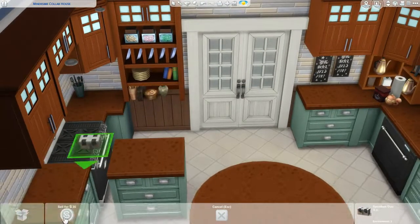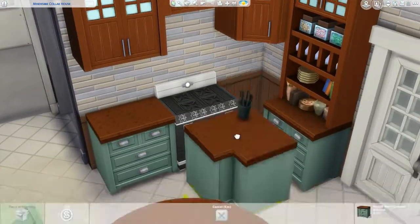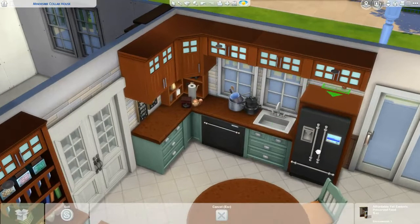That's my life. And so that's kind of what I was going for too. I just thought that it would be easier to clutter up the counters instead. Yeah, and like I said, there's just clutter everywhere.